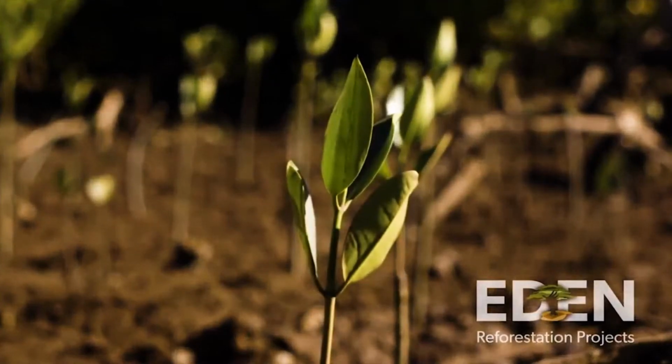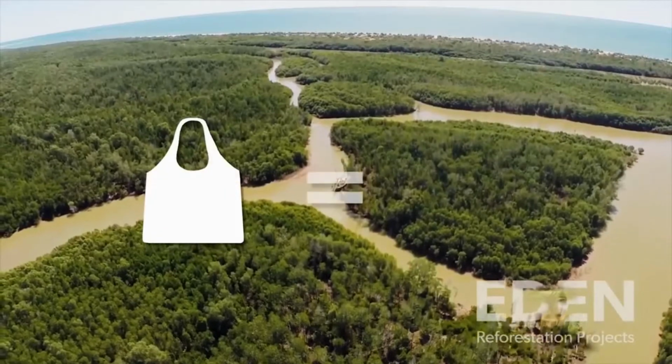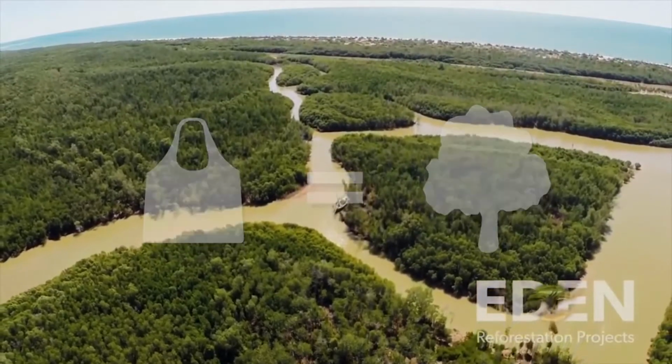This time we've upped our commitment to the planet, and we will plant 1 tree for every bag sold.